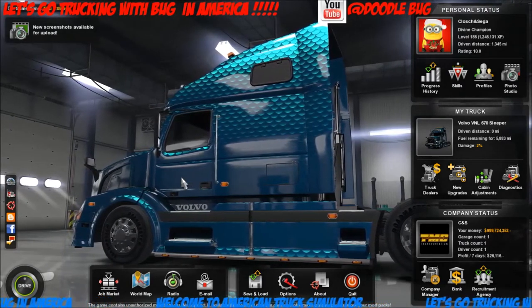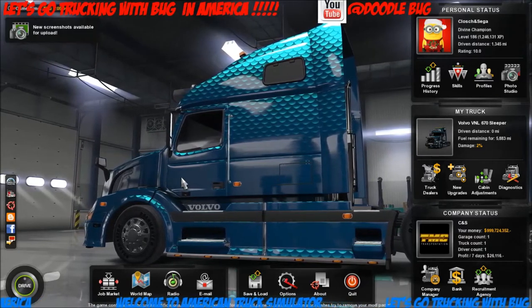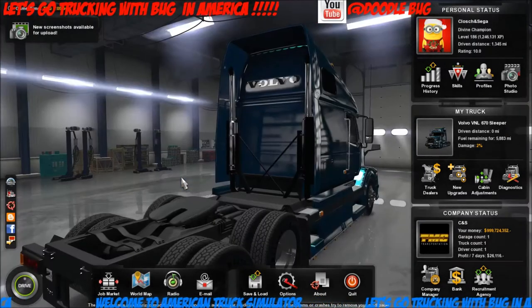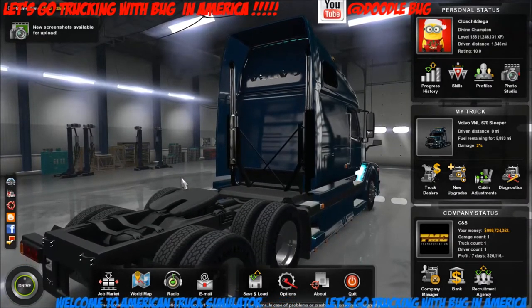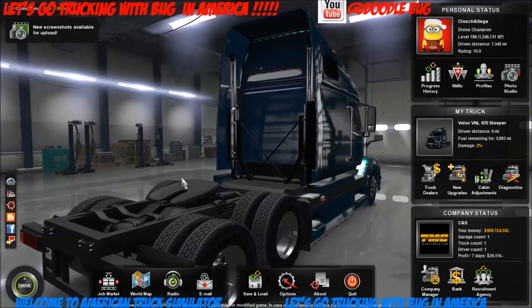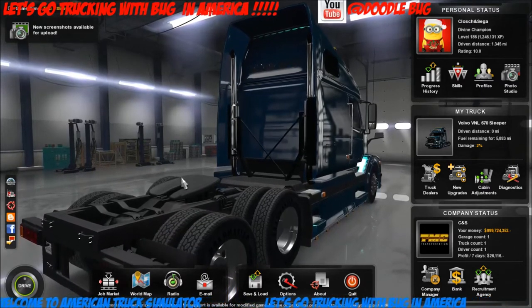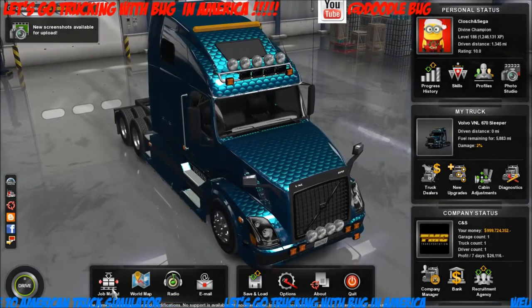As you can see, I am playing on the mod online profile. That's why I've got so much money. Say this is a mod. The only other mod I've got loaded is the mirrors, to make the mirrors smaller. So yeah, I have got that as well. That helps out. You'll see that in a minute.